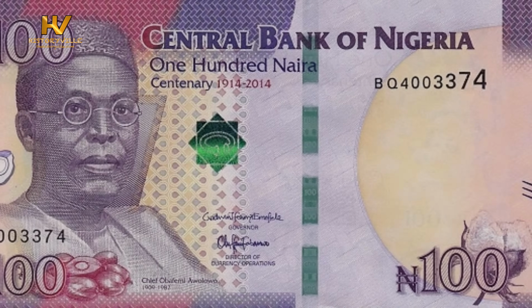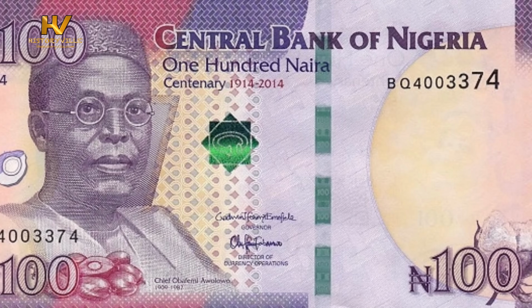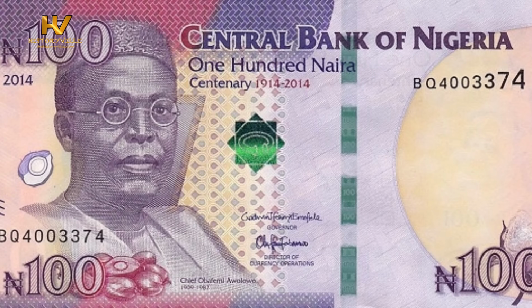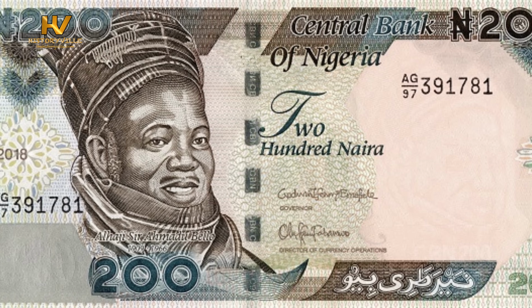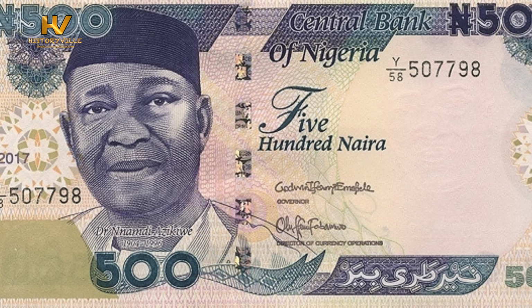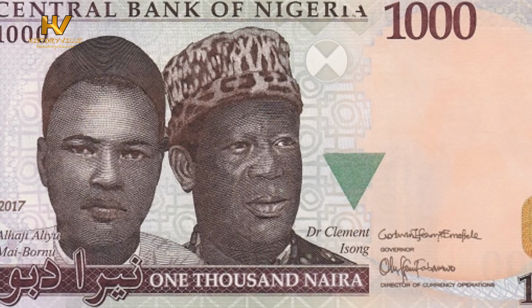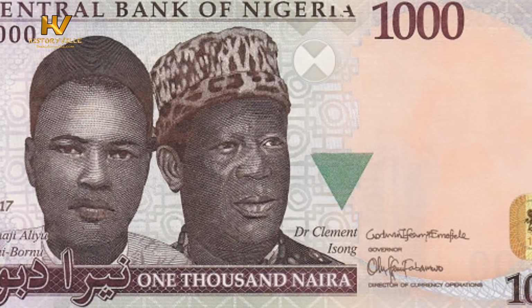Due to the expansion in economic activities and to create an efficient payment system, the 100 Naira in December 1999, the 200 Naira in November 2000, the 500 Naira in April 2001, and the 1000 Naira in October 2005 were introduced as banknotes.